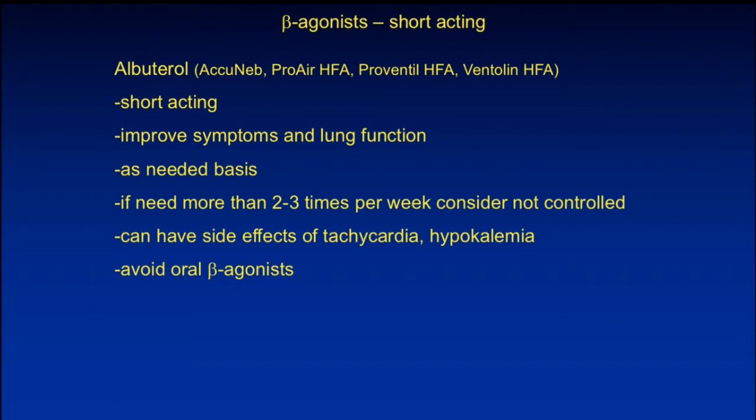It's designed to improve symptoms and lung function, as you know, and it's on an as-needed basis. So this is the one that you need to make sure they understand, this is the one that they want to use when they actually have symptoms. How many times do people go to the Advair or the Spiriva when they're having symptoms? No, that's not going to work. You need to go to the albuterol for quick relief.